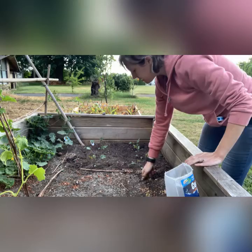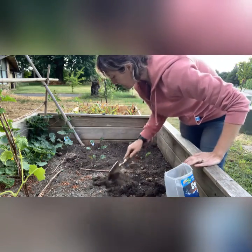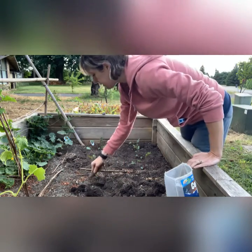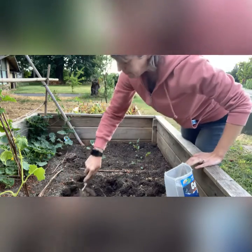So, okay, I'm just gonna take my trowel and dig up a bit. When I had carrots in here, I really, really dug it over. With these greens, I don't need to go quite as gangbusters or deep on them.